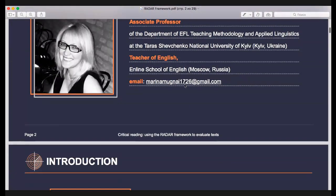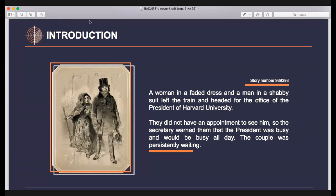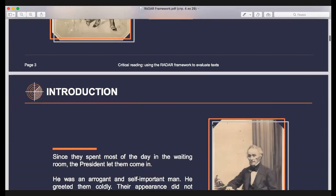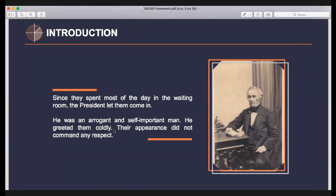So I would like to start my presentation with a story. I'm not going to tell you the whole story, and just to save time, I'm going to provide its summary. So, a woman in a faded dress and a man in a shabby suit left the train and headed to the office of the president of Harvard University. They didn't have an appointment to see him. That's why the secretary warned them that the president was busy and would be busy all day. So the couple persistently waited. Since they spent most of the day in the waiting room, the president let them come in. He was an arrogant, self-important man, you can see that from the picture. He greeted them coldly because their appearance didn't command any respect.